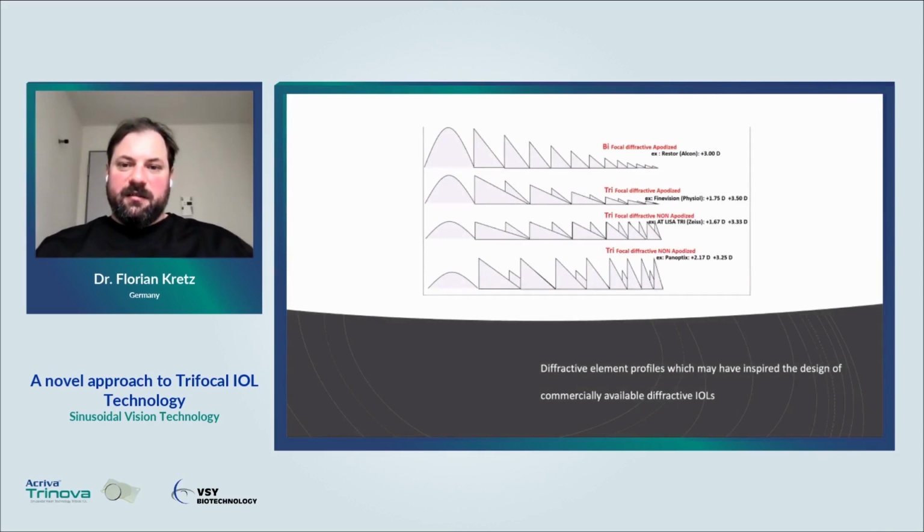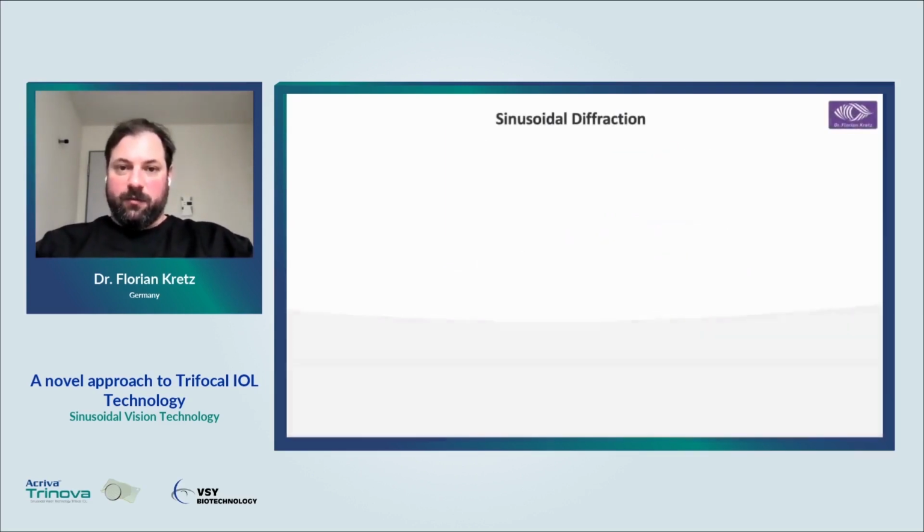And you can see here how those points are combined and how those steps are created, but you also see that you need around double the amount of rings, because you always need one ring that gives you the near and one ring that gives you the intermediate. And each ring is going to create a halo. Otherwise, the principle wouldn't be working.